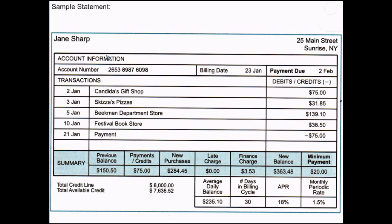Okay, so you'll have your sample statement. It'll have your name and your address, and the format of these can be different depending on how the company formats them, but all of the parts should still be there. So your account number may not be fully on there. Sometimes they show dashes or stars and then the last four digits, because they don't want to put the full account number on the bill, so that if somebody were to get it out of your mailbox, it's safe, for security purposes.